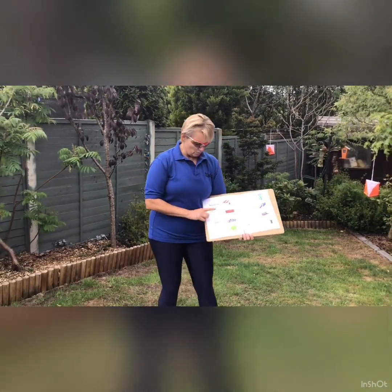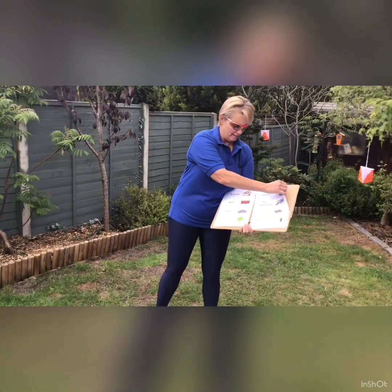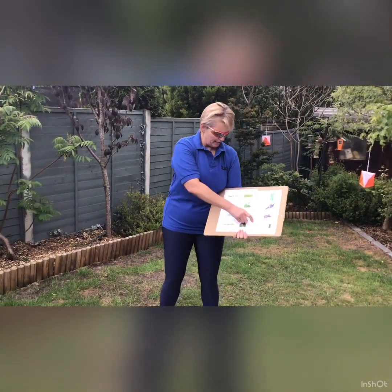Would you see a house, a fence, a tree, a stream, some apparatus at a park? You might not be able to go on it, but you might see it.